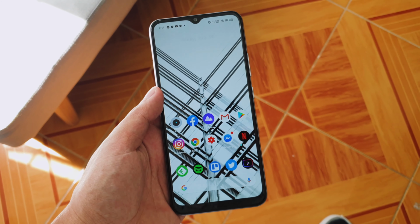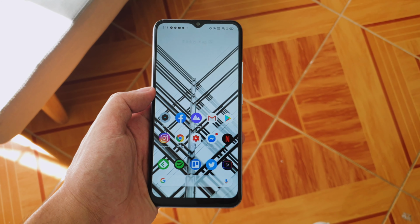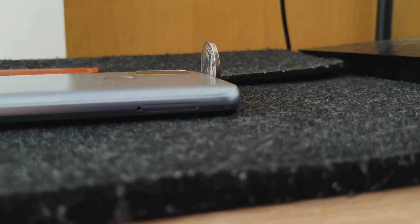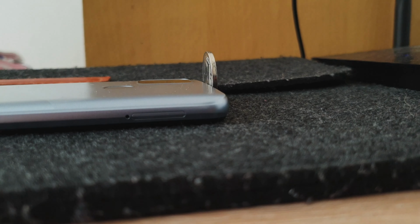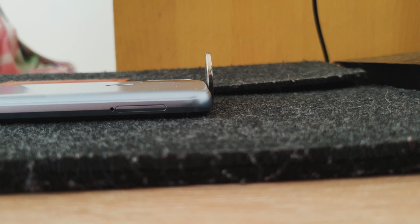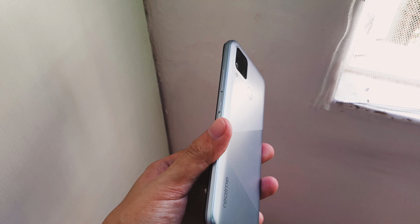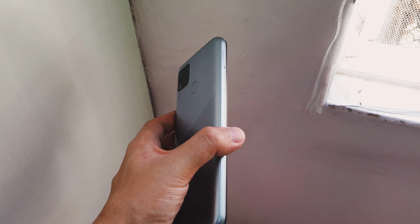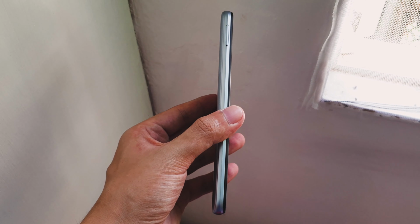I've been using this phone for quite a while now, and the first thing that I notice is its heft. Thanks to that massive battery inside, this phone is now thick as heck. It's almost as heavy as my Galaxy Note 9. One-hand operation is a stretch here. Unlike my time with a Realme 5i, which, by the way, also has the same screen size and body footprint as this phone, that was still manageable and comfortable to use.